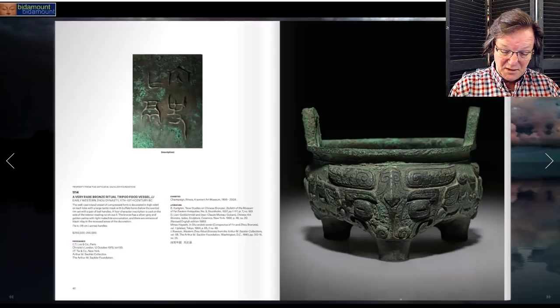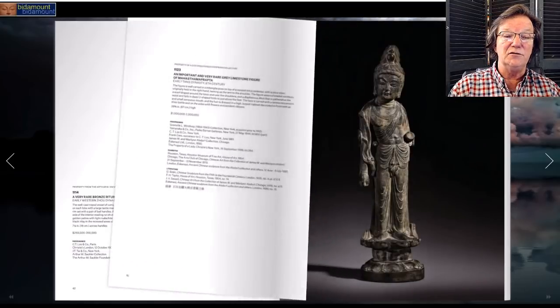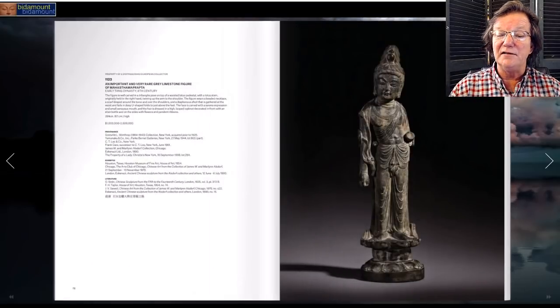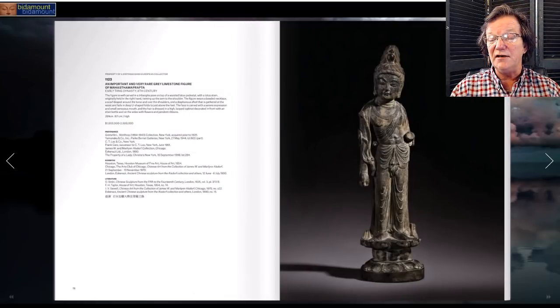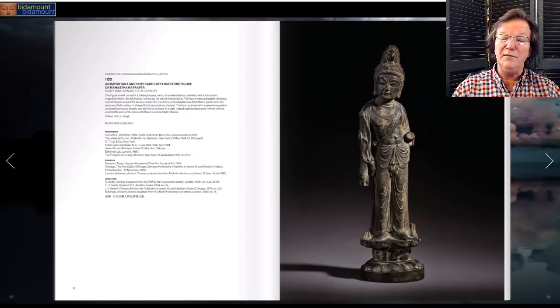And there were a lot of them. Then on to this, the first of the two limestone Tang statues. This one was 25 inches tall, estimated at $1.5 to $2.5 million, as is the other one. And it did just fine. There's lots of good photographs of this piece. If you want to learn more about them, you can come over and study them in the catalog. It ended up selling for $3.2 million, $3,252,000 to be exact.